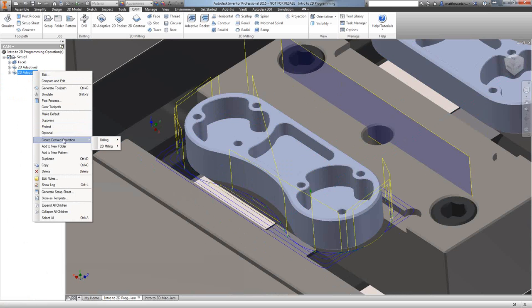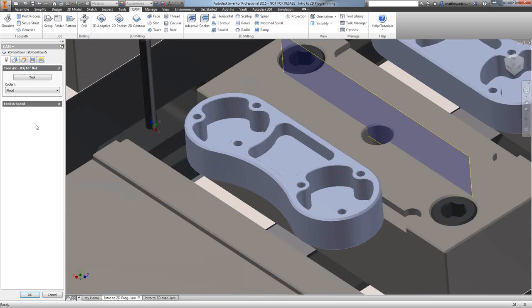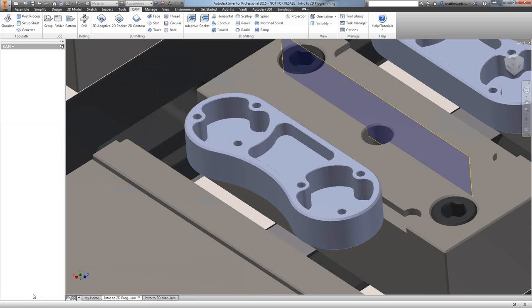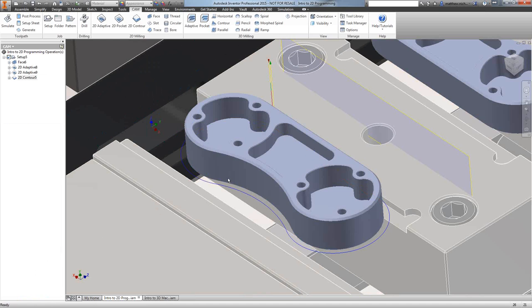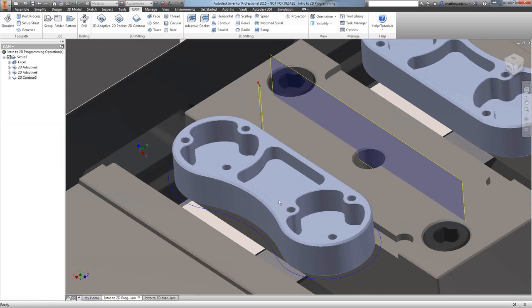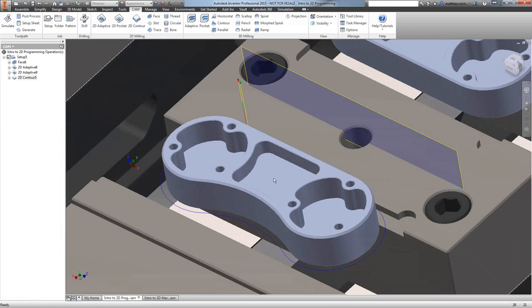Then I'm going to do another derived. I'm going to do a 2D contour just to finish the outside of that and get a smooth finish. And all I have to do here is hit OK again.